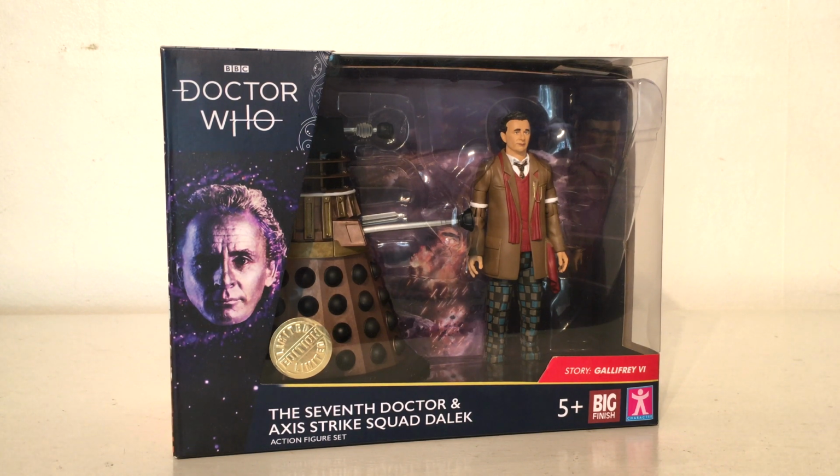This is a brand new B&M exclusive set, and I'm extremely excited as this is the first time that Character Options is delving into characters from the Big Finish stories.